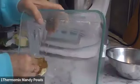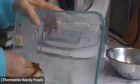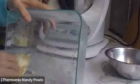Check that out in a sec. I like using butter rather than oil, but you could of course use oil if you wanted to. Let's give this a good grease.